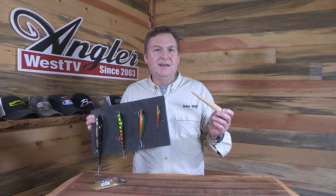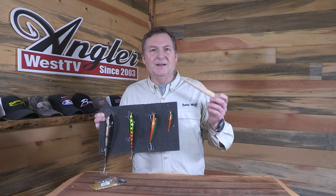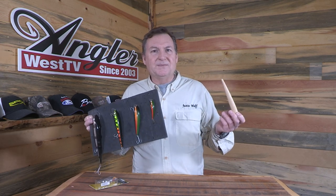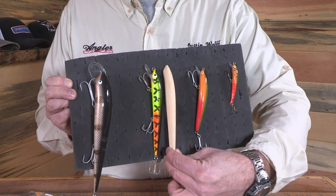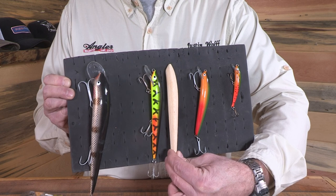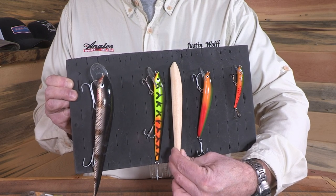The wobble and the buoyancy and just how the lure communicates with the fish. So they were trying to produce the best lure possible, and the best material for that is wood, and that's why. So for this particular style of lure, wood is definitely the way to go.